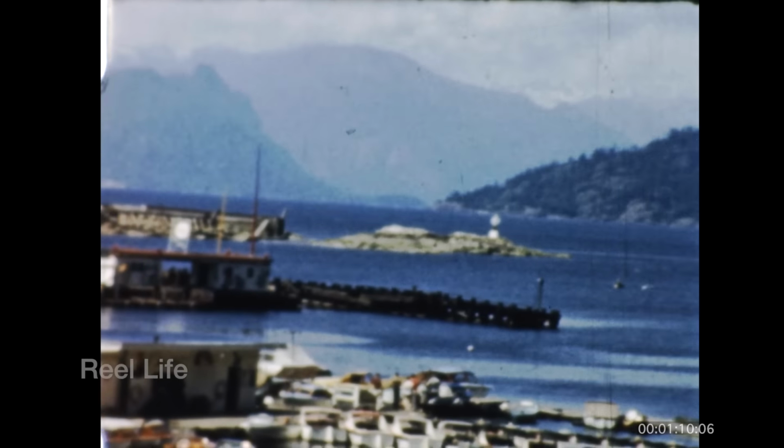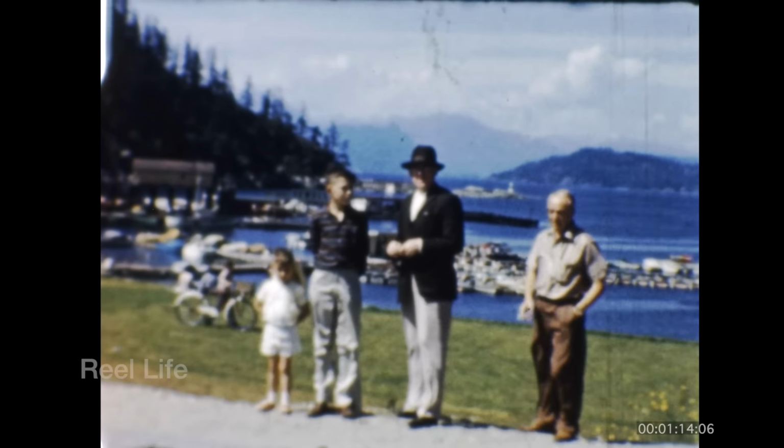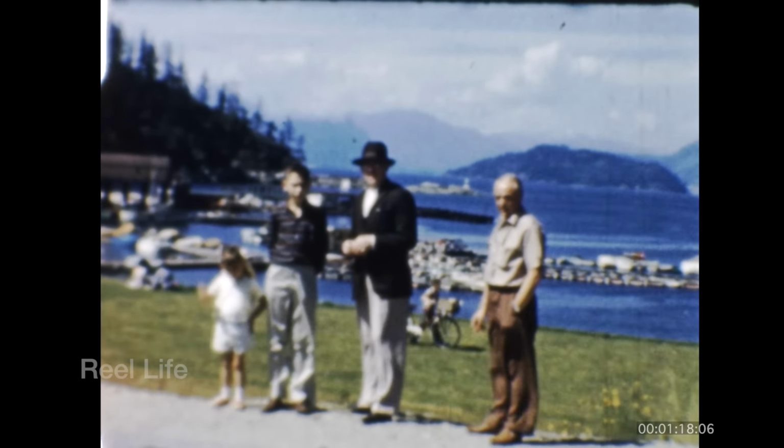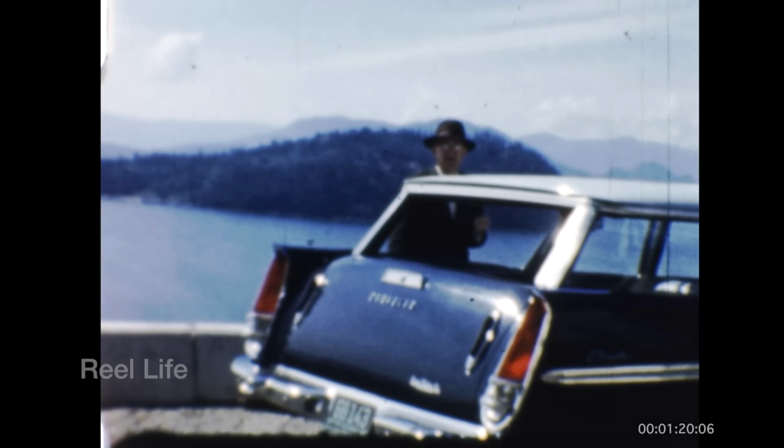Our first stop is Horseshoe Bay and a drive along the recently completed Vancouver Squamish Highway, officially named the Seaview Highway. We know it today as the Sea to Sky Highway. Boyer Island features prominently.